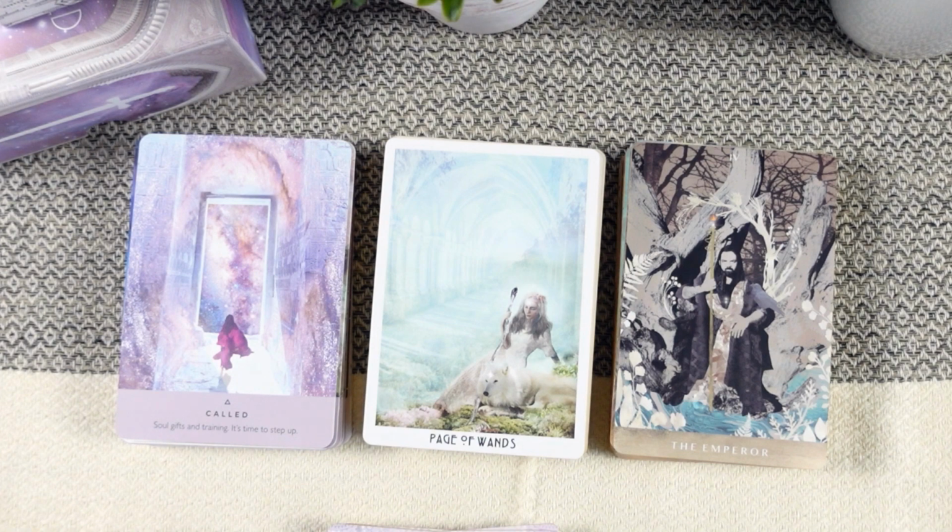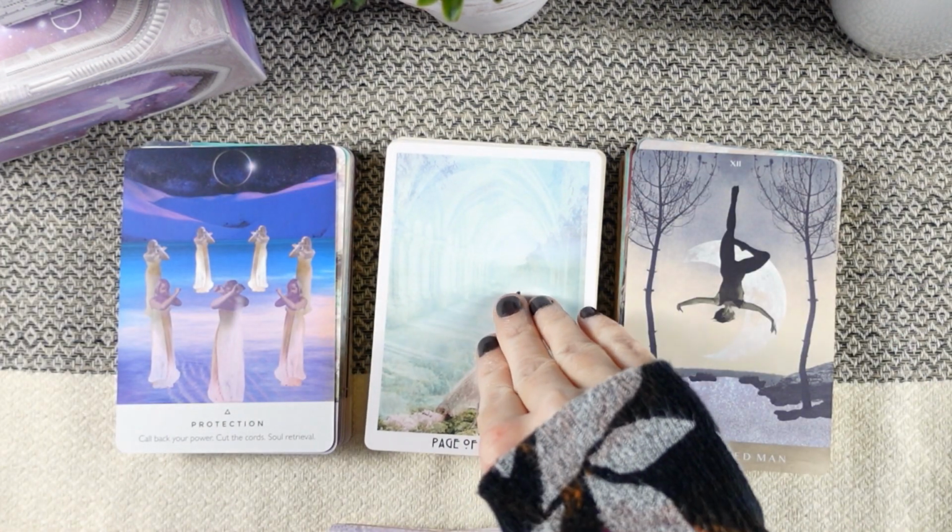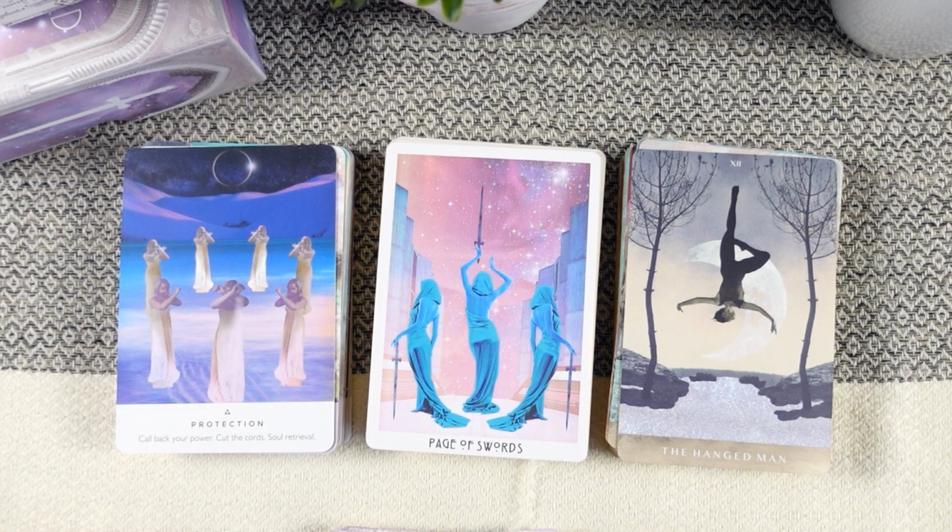However you decide to lay these cards all out, I think they work beautifully together. They make for some really wonderful readings when you start working with them all together.